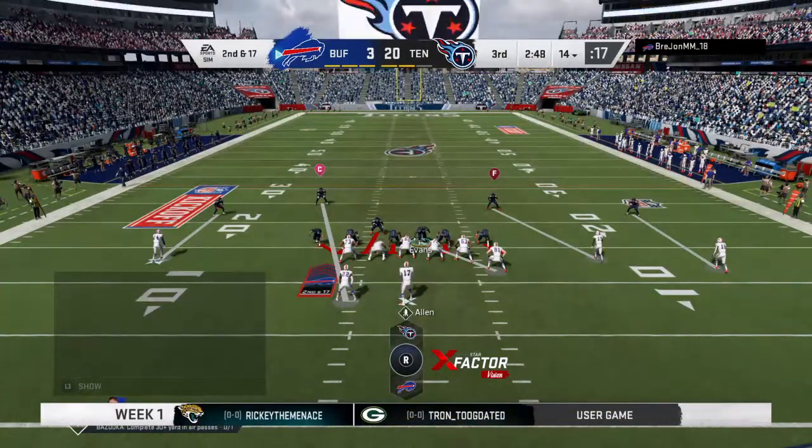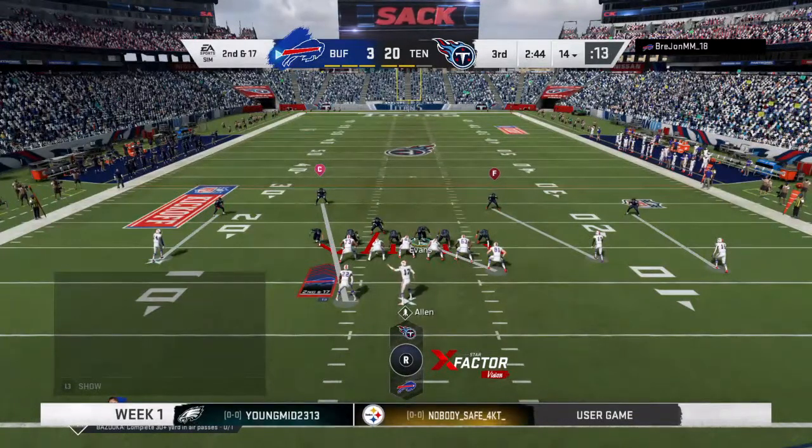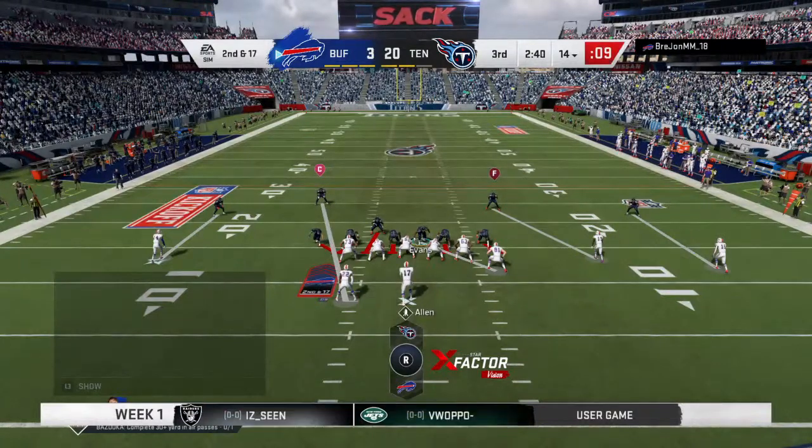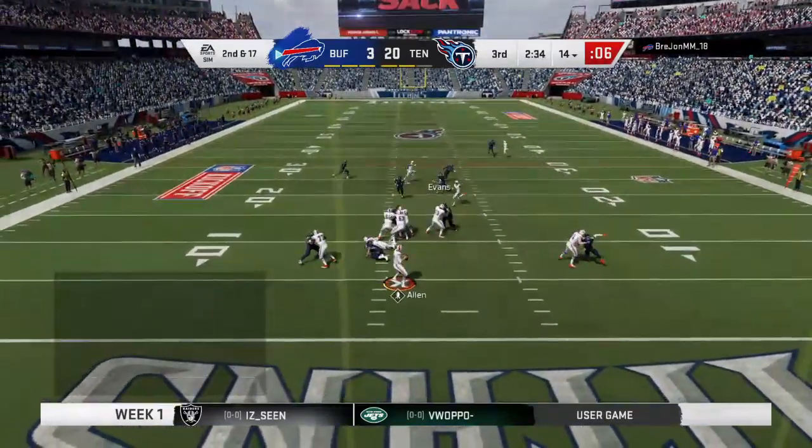Mike 55, Mike 55. Check 55 to Mike. Hey, here we go. Mike 55. Here we go, to try again after the sack.